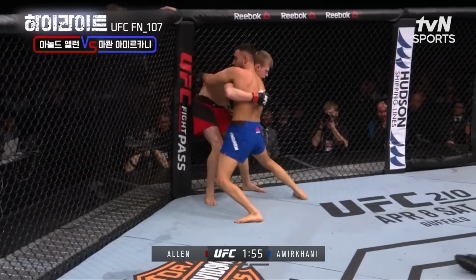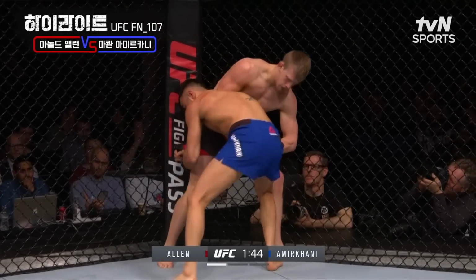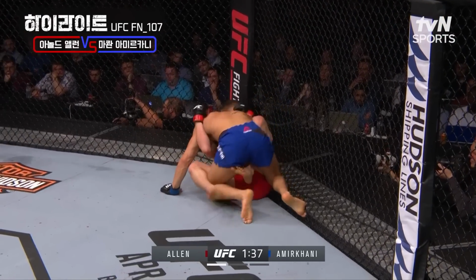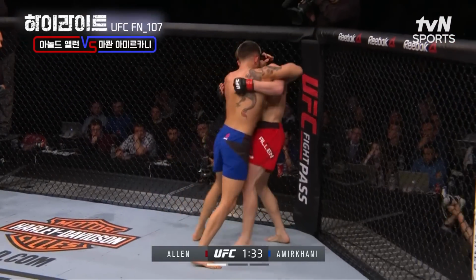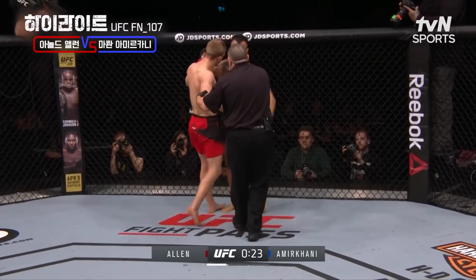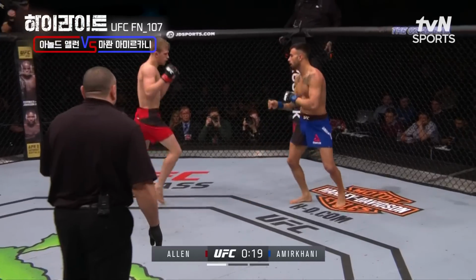Good scramble. Well, as these fighters get younger and as we see martial artists become mixed martial artists, the seams in their game become almost invisible. And that's what we're seeing here. The transitions from the striking to the wrestling to the grappling exchanges. It's a beautiful thing to watch, and it's really a glimpse into the future. The referee's seen enough of that. Resets the fight.